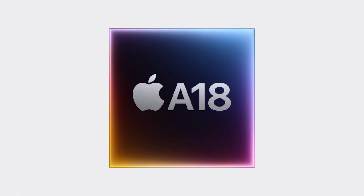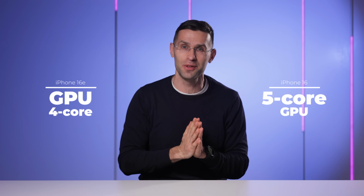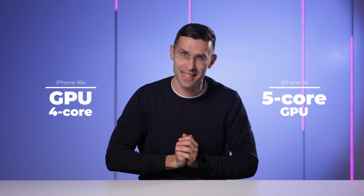Next, while it has an A18 chip, it is not quite the same as the one on the iPhone 16, and this is your typical Apple move at play. The iPhone 16 has a 5-core GPU, while the iPhone 16e has only 4 GPU cores, so it's a bit slower for gaming and for more power-intense tasks.